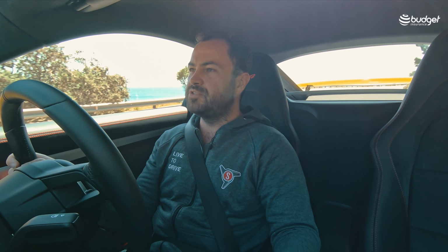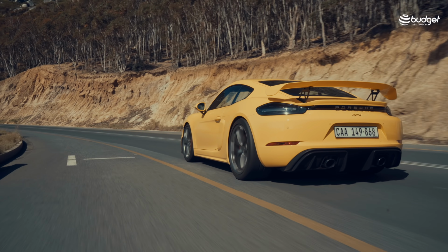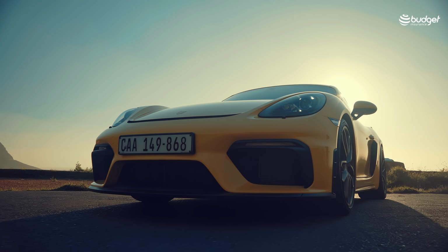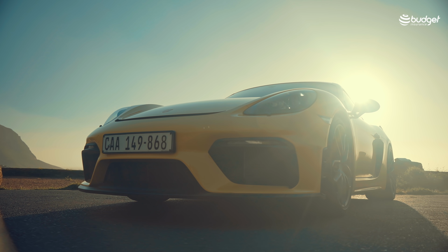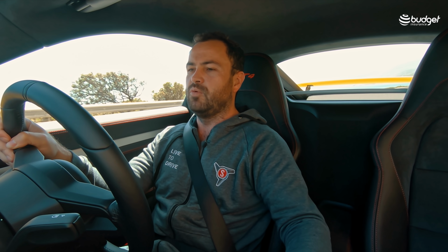Hello and welcome to the inside of the brand new Porsche 718 Cayman GT4. It is new, it is yellow, it was delivered to our offices yesterday. I picked it up this morning and I am having a very nice day. This is a good day, this is fun. Wow, what a lovely thing.